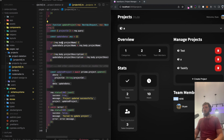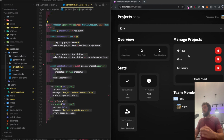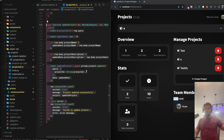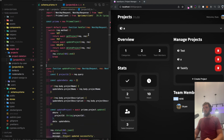So project ID, project description, add any conditional project checks if needed, update the project. This looks like it's for the update project description, which is one of our describing things for a project. Maybe we'll deprecate that. I'm not sure quite yet. That's just like adding a little bio next to our project of what the project's about. But I do want to get the endpoint integrated where we can control the deletion status of the project.